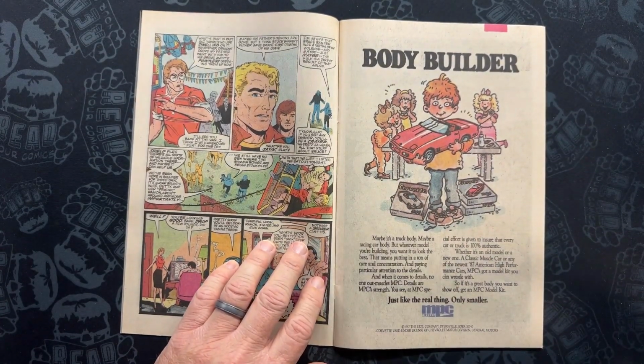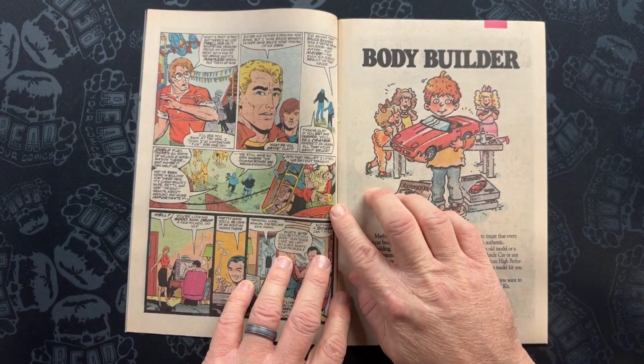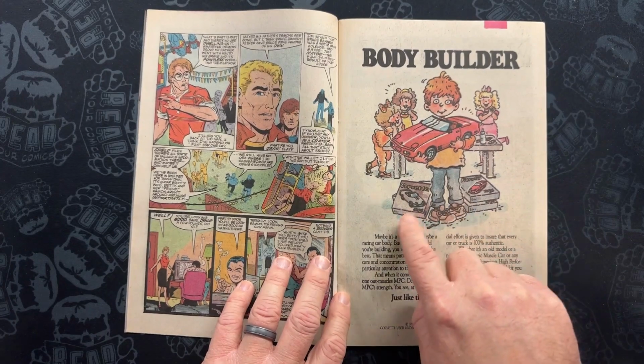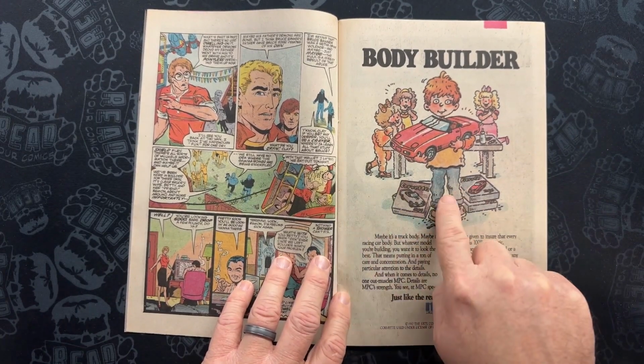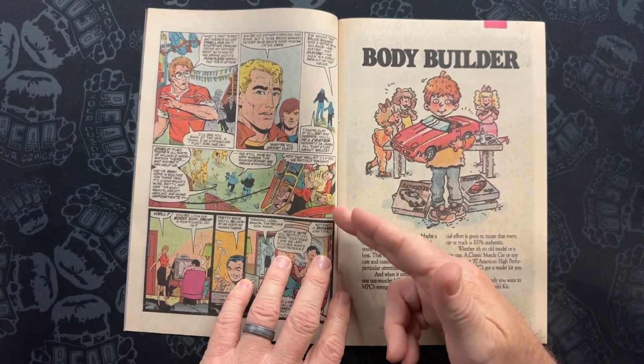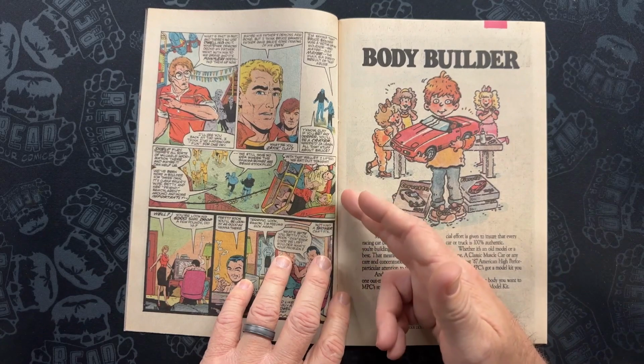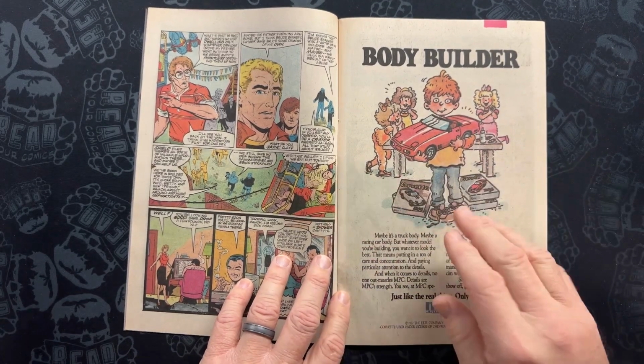It seems like maybe in the previous issue, Clay had put a tracking device on a big rig truck to throw SHIELD off. And I thought maybe that was going to come into play again, but we never get back to this. So I don't know if this was something they were going to do something with, and then that was it.